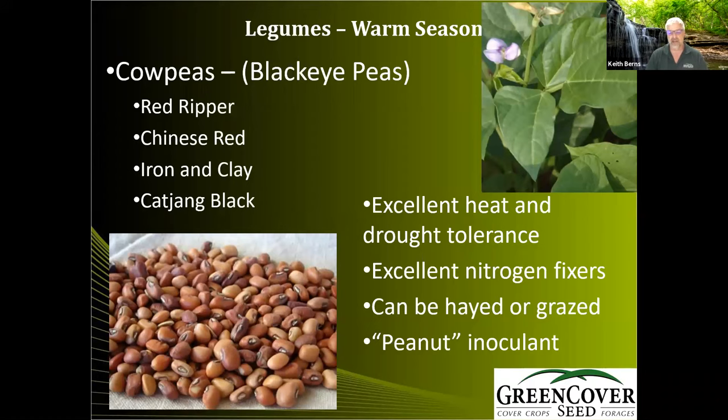In fact, if you go back in the Yearbook of Agriculture from 100 years ago, you can find lots of great articles talking about putting up cowpea hay, and they'll talk about Red Rippers, Chinese Reds, and Iron and Clay cowpeas. These are some really old, I guess you could call them heirloom or heritage type varieties, but we continue to use them because they really work well. They're exceptionally heat and drought tolerant. They're very good nitrogen fixers.